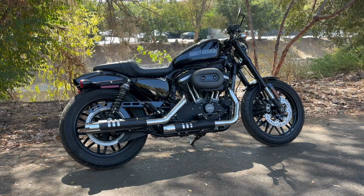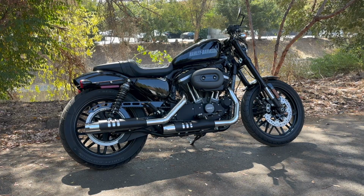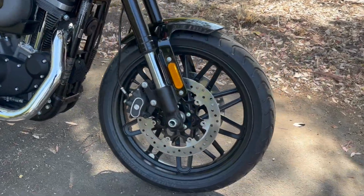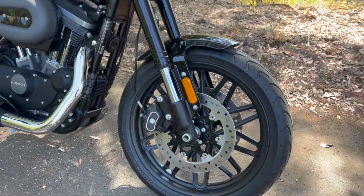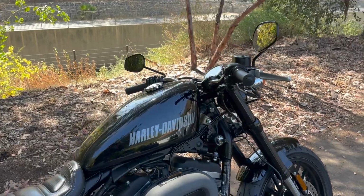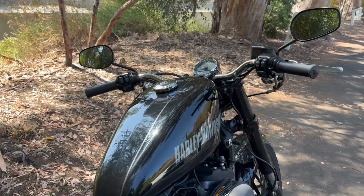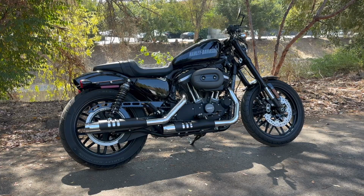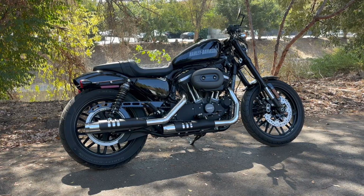It's not a typical cruiser at all, more of a cafe racer street fighter with inverted front forks, dual disc brakes, a high stance, and, don't quote me on this, but what I think are the lowest handlebars of any Sportster. It puts you in a more aggressive riding position for the best performance, and it's got the bigger 1200cc V-twin for the most power.